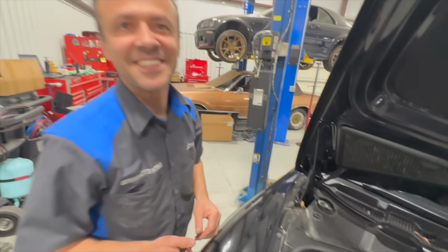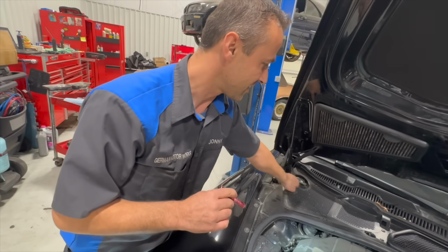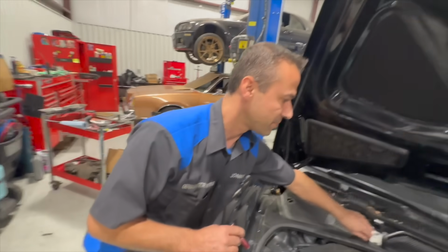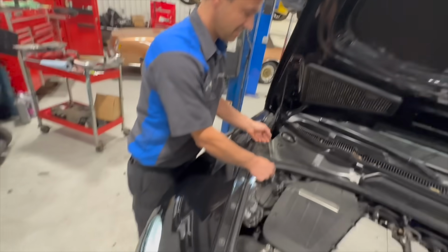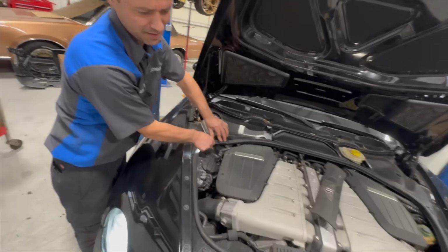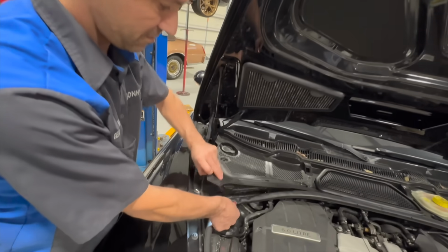German engineering, I guess. Well, we know on the Audis, just with a 2.7 liter, the nose has to come off to get to anything. And on this, they didn't even make the nose possible to come off. You just have to drop the engine out. And that's the big struggle with these cars.